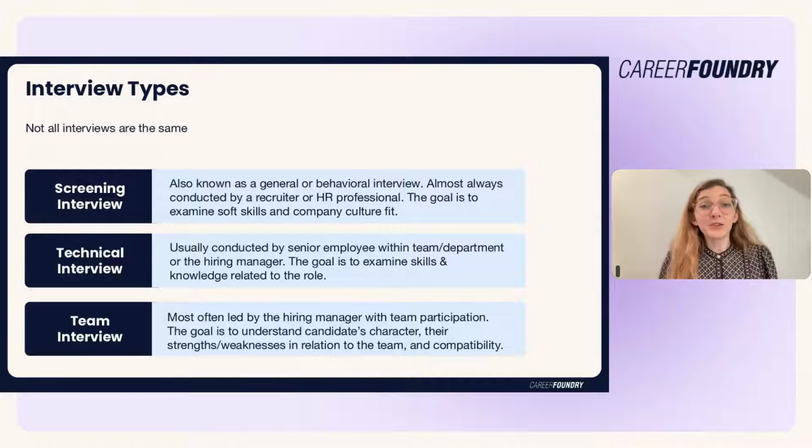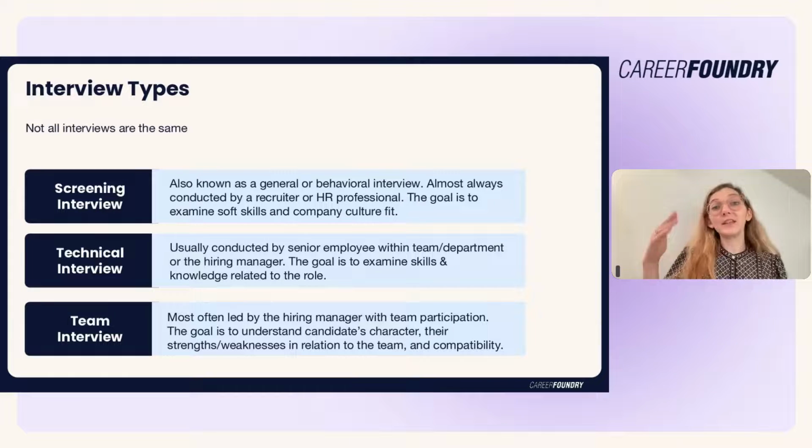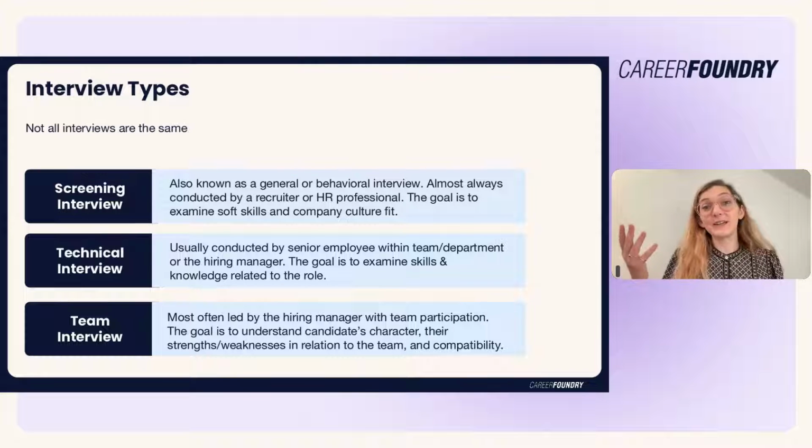The goal really with the technical interview is to make sure that what you've said on your CV, your resume, is true, that you really do have those skills and knowledge that you say you do, and at the level which is expected for that job. So they really want to make sure that you are up for the challenge of that role. We often see after that some type of team interview.